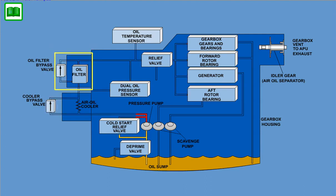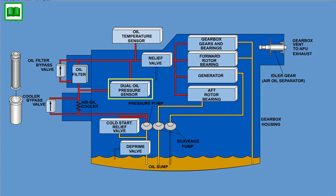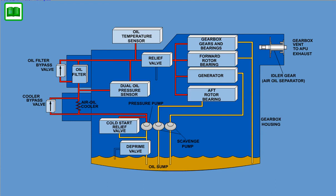The oil filter assembly, located at the bottom of the inlet housing, contains a disposable 15-micron filter element and can be replaced by removing the threaded filter cap. The dual pressure sensor monitors the oil filter for contamination by sensing the differential pressure across the filter. If the pressure reaches 35 psid, the sensor will signal to FADEC to provide an impending bypass maintenance warning. Incorporated into the filter is a bypass valve that will open if a filter differential pressure reaches 50 psid to maintain the oil supply to the lubrication system.